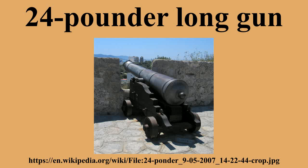In the Royal Navy, the 24-pounder was similarly used on some heavy frigates, which carried 26 guns. Fourth-rate ships carried 22 on the secondary batteries, and third-rates carried 32. First-rates carried 34 24-pounders on the middle deck.